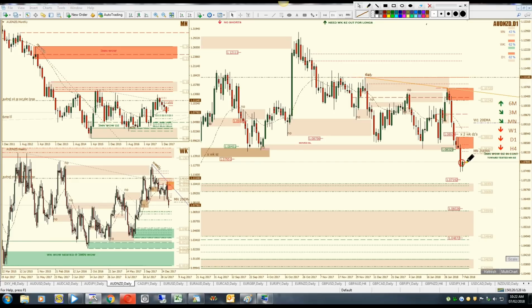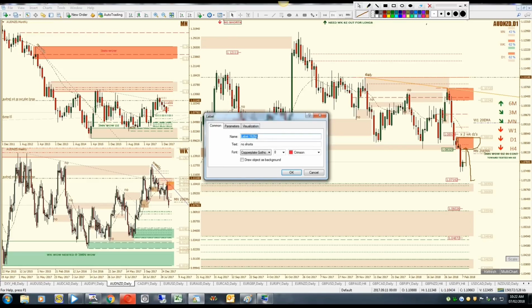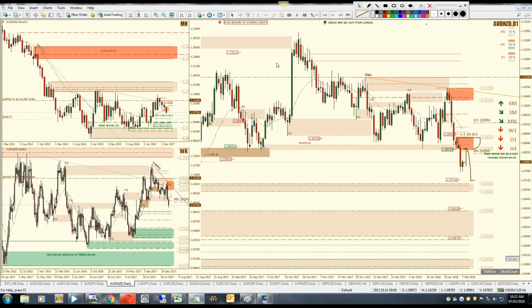Just waiting for this candle to close. And then a nice push up where I will get short here. And then ride for the three targets downwards. Need weekly supply out for longs, no shorts. Daily supply zone short. There we go. That's what I'm looking to do. I think it's a good trade.